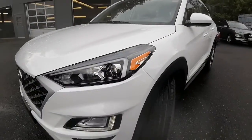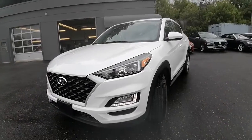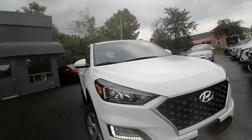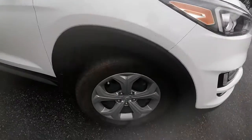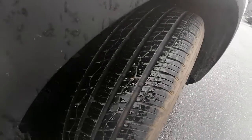I do want to mention that this is one of our service loaner demos, so it is going to have kilometers on it, so there will be some savings there, which is nice. But all in all, it's in really good shape. Tires in great shape.